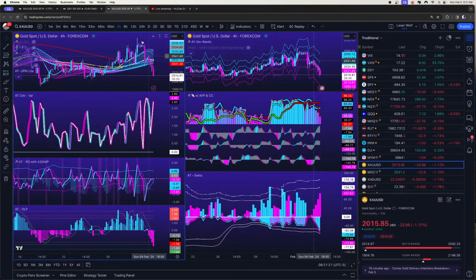Let me take a peek here. So, boom. Yeah, this rejects here on the zero mean. Not freaking good. Now there's not bear div, no hidden. Is what this could set up. I'll tell you, you need to keep an eye on this 4 hour on gold. This returns oscillator can get above the zero mean and bounce here on some bull div. Could get a good move.